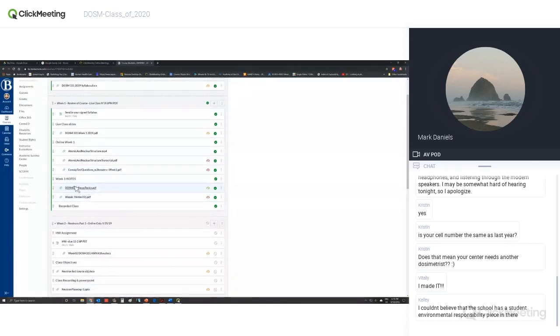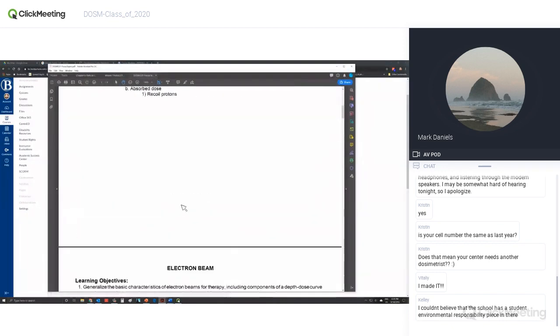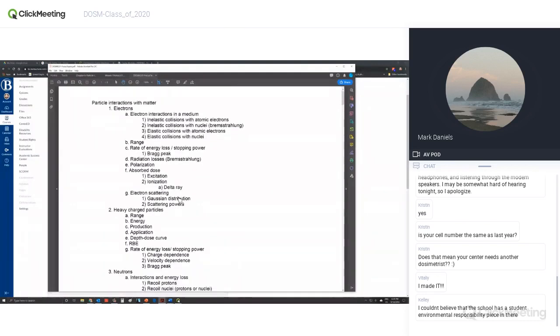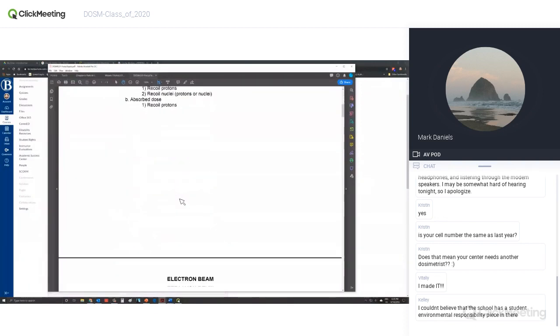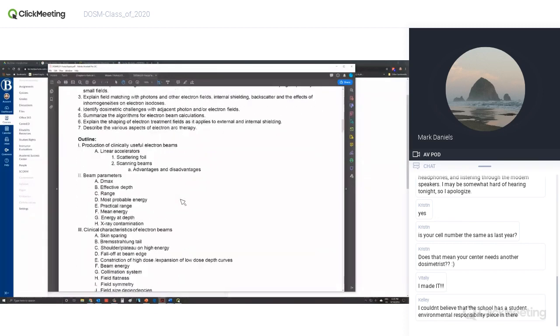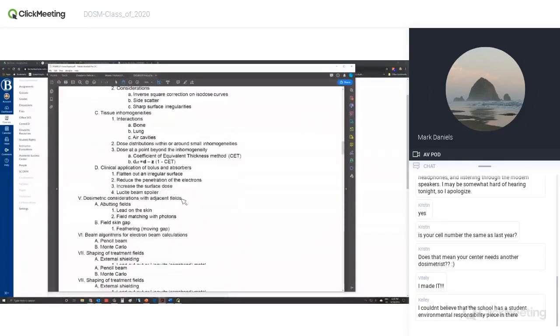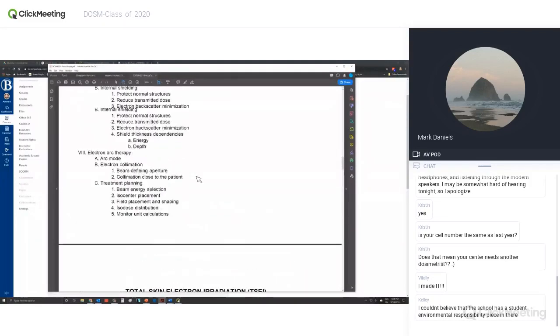Anyway, I've also put up here some focused topics and some notes. What am I talking about when I talk about focused topics? In essence, this is what we will need to cover this quarter. At some point in time, we will talk about darn near all of these. When we get into electrons, starting in weeks 4, 5, 6, and 7, I think, these are all the things we're going to be talking about.